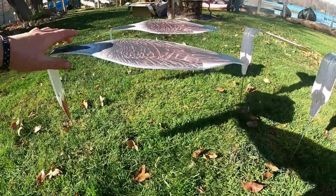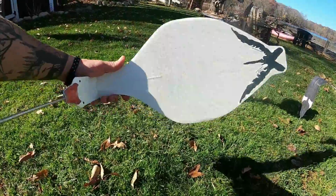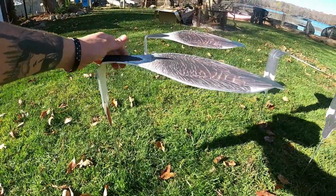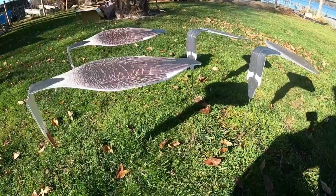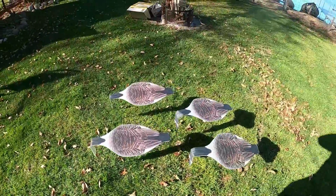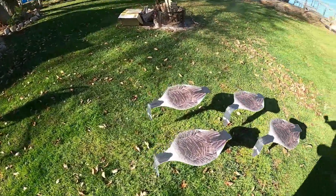And the cool thing about these decoys is they're actually reversible. So there's snow geese on one side, Canadas on the other. You can also pick up snow and speck. I didn't, just because predominantly where I hunt in Michigan with my buddies, and when I get up to New York, speckle bellies aren't really a big target bird.